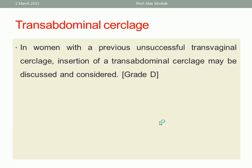What about transabdominal cerclage? In women with previous unsuccessful transvaginal cerclage, insertion of transabdominal cerclage may be discussed and considered. So, we are not going to think about transabdominal cerclage except after failure of transcervical cerclage. Okay? So, we are going to discuss the transabdominal cerclage with the woman, and it can be considered an efficient alternative to transcervical if it has failed. Okay? This is grade D recommendation.